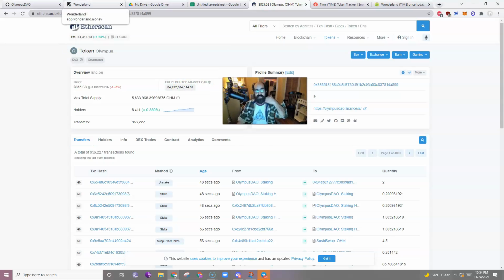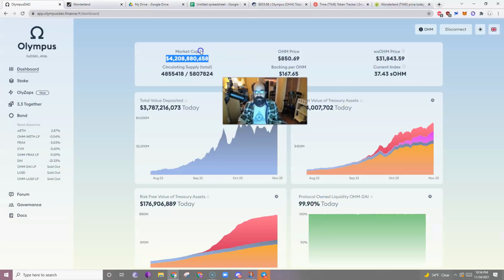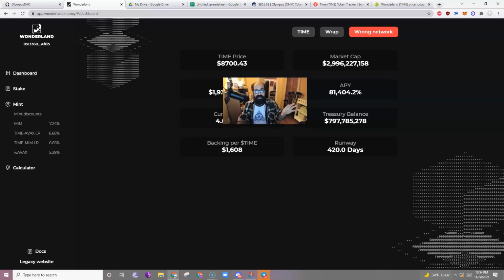So when comparing like to like, just understand that Olympus DAO publishes their circulating supply market cap, Wonderland Time publishes their fully diluted market cap. And I understand there are different definitions of fully diluted, but I stand by the fact that one of the definitions of fully diluted market cap is the total number of coins in existence multiplied by the price. I understand also that you can account for future minted coins that will be minted on a particular time frame or a total max possible supply, but for inflationary tokens, for all intents and purposes, it makes more sense to just take the total number of coins in existence at any given moment and multiply that by the price in order to get the fully diluted market cap.